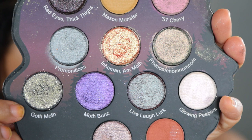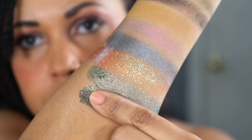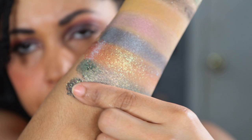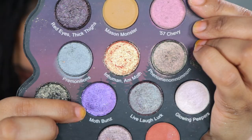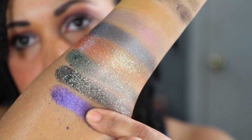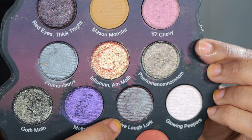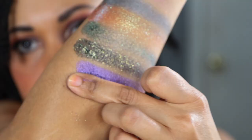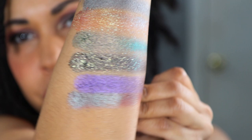Goth Moth is a black and purple duochrome with sparkles that shift gold, teal. Originally, I wouldn't have described this as a black and purple, but I do see it now. That's nice. Moth Buns, a glowing purple shadow with red sparkles. Live, Laugh, Lurk, a red-blue duochrome shadow with rose gold sparks. Ooh, that reminds me of like the green brown type duochrome we do see in different palettes.